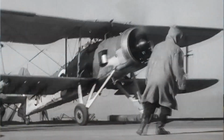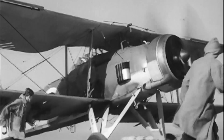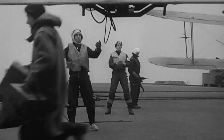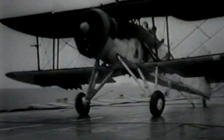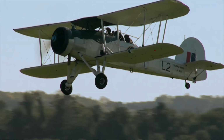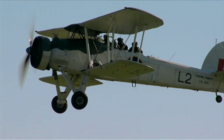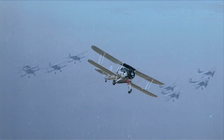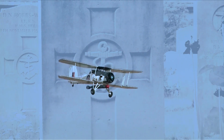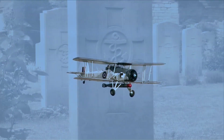The story of the Swordfish and the casual heroism and indomitable spirit of her crews sits at the heart of our nation's naval aviation heritage. To see the Swordfish flying today is a poignant reminder of the courage of the young men who flew her and the great price paid to keep the vital Atlantic lifeline open.